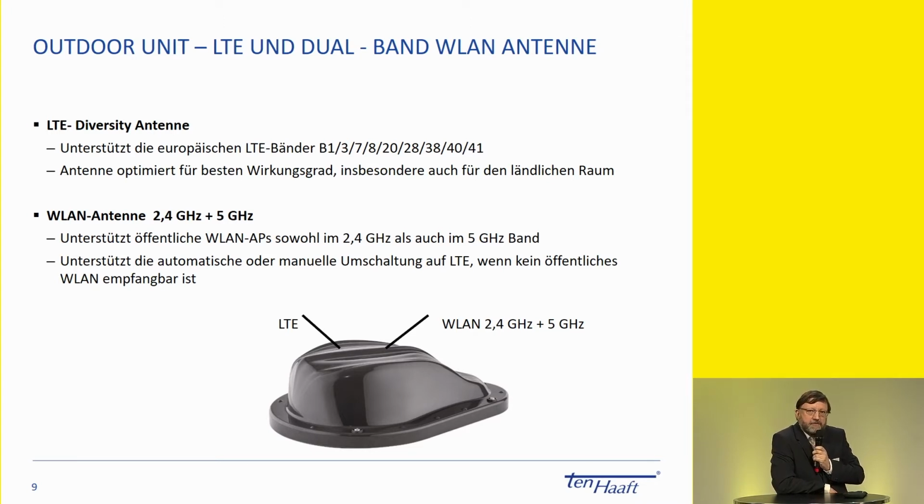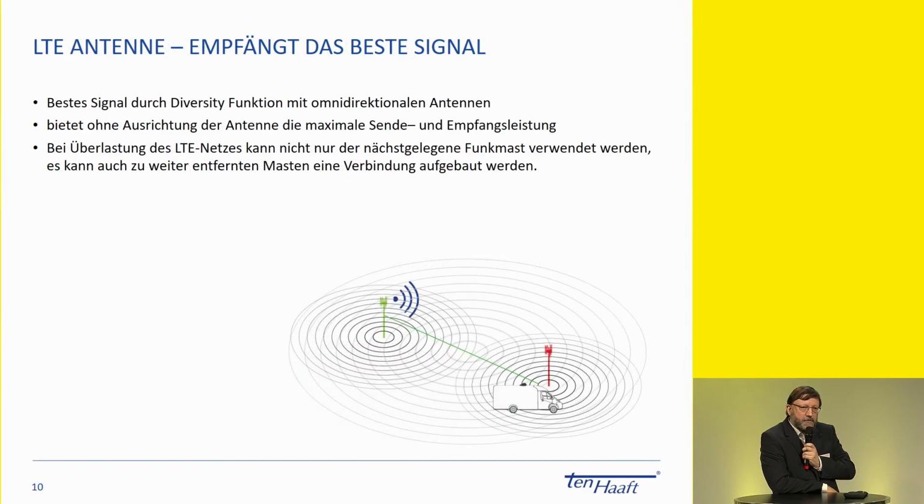We also have a Wi-Fi antenna for 2.4 and 5 gigahertz. It's a Wi-Fi client, a piece of hardware that locks into existing Wi-Fi networks when the customer has the access data. And just as the LTE unit, it will be made available to the indoor unit. And this indoor unit will then make it available to the customer via Wi-Fi or LAN.